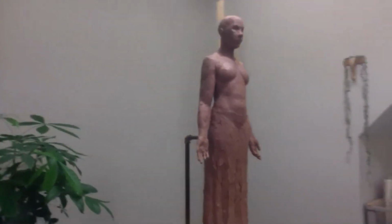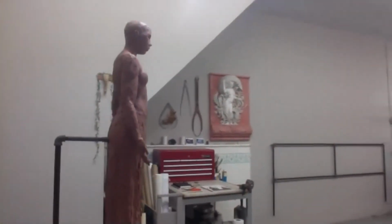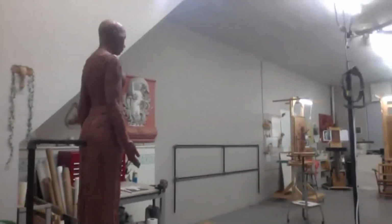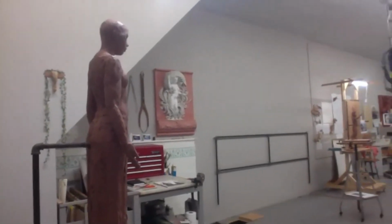But yeah, I've had this idea for a while. I just haven't gotten around to actually working on it. And so yeah, when we got presented with an unprecedented amount of time, I just decided to go for it. And it's about 37.5 inches tall.